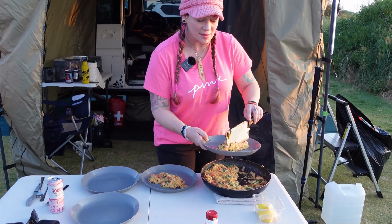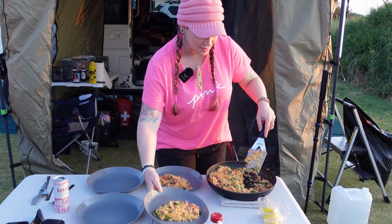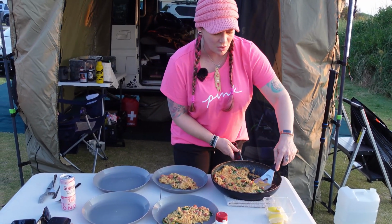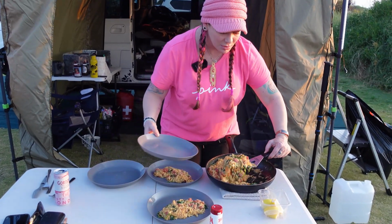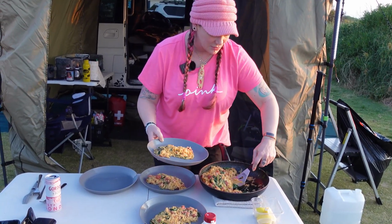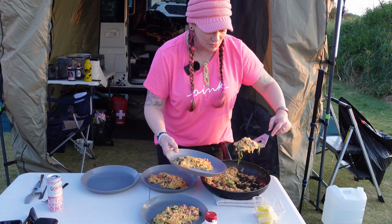And because it's pasta based, it is super filling. So if you've got an activity on that you need to carb load for, this is actually a really great meal to have the night before as well. It really fills you up.